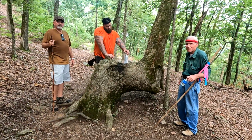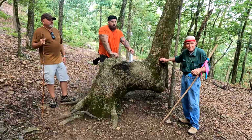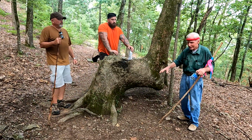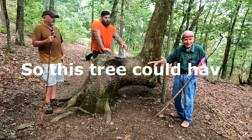Is it because of the slope that it's not growing fast? Can you repeat why it could be stunted? Because this is a poor soil site here. Okay, gotcha. Not much water. When it rains, it runs right off. And this is not much good soil here, it's just rocky. Two-thirds rocks probably, and the other part poor soil.